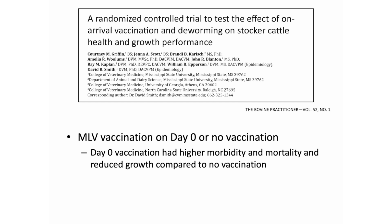This was a pretty complicated study. They were looking at deworming practices as well, but one of the things they measured was comparing modified live vaccination at arrival or no vaccination at all. So they didn't give any vaccine, or they got vaccine at arrival. We'd expect that these calves are going to fall apart, right? They're going to have all kinds of sickness and issues. But what they found was the opposite. When they gave those vaccines on day 0 in high-risk calves, they had more sickness, more death loss, reduced growth compared to calves that got no vaccination at all.